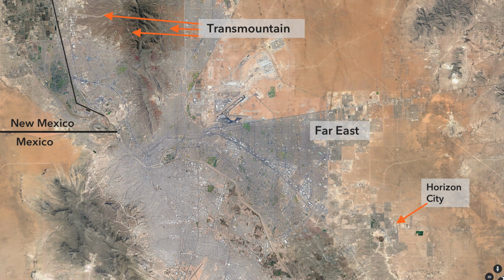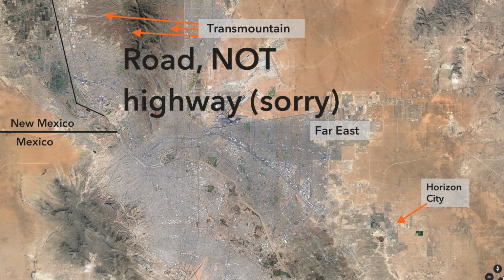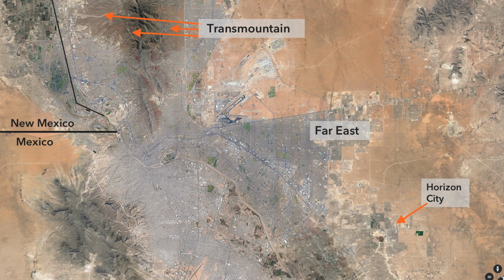And up in the top of the screen is also Transmountain Highway. This is actually a highway that connects the northeast to the west side that goes through the mountains, and I'm going to show you that here pretty soon. So now, using the map kind of as a guide, I'm going to go ahead and show you some footage that I recently took this week in Horizon City.